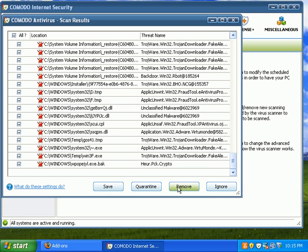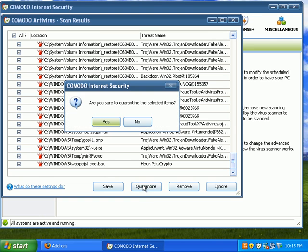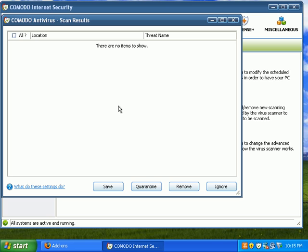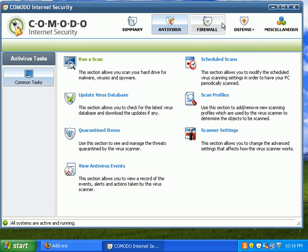Now, some people ask me why quarantine and why do I just not remove them? I've been on 2 jobs where I quarantined some malware, and the customer system was not functional at all. So I had to unquarantine it and re-quarantine it with a different product. So you always want to have the stuff on hand in case you need to restore it. So I'm going to go ahead and quarantine. Okay, all that stuff's been quarantined.